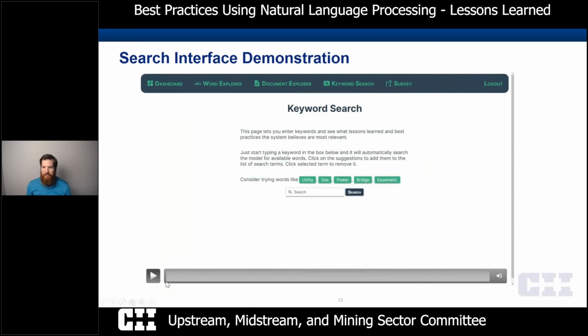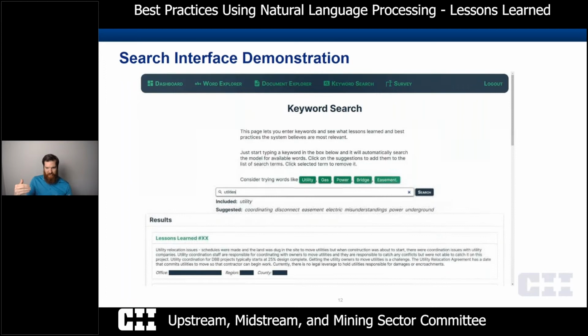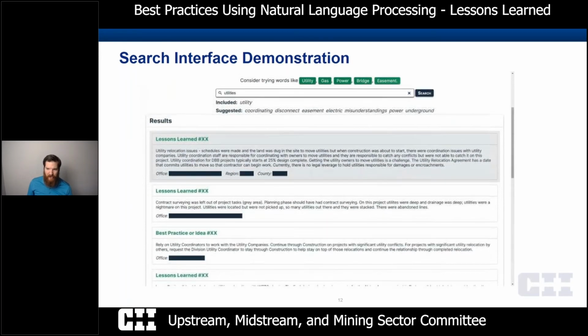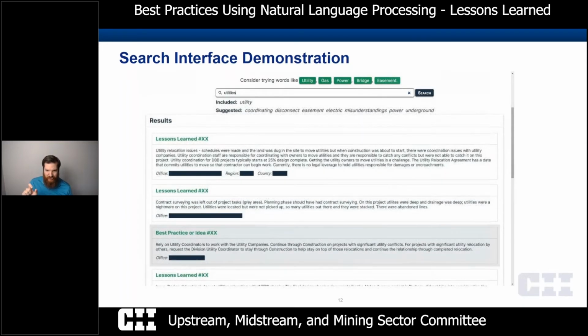If we can go to the next slide, we have a short demonstration of the system we've been working on. If we can play that video. So this is a mock-up of our search functionality. Eventually this would be incorporated into the Clear site properly. But it's a standard search interface on the face of it, but underneath, the model is actually going to be doing the search results and also giving you suggestions. So if we're looking for utilities here, maybe we want to talk about electric, maybe misunderstandings about utilities, underground utilities, utility disconnections.